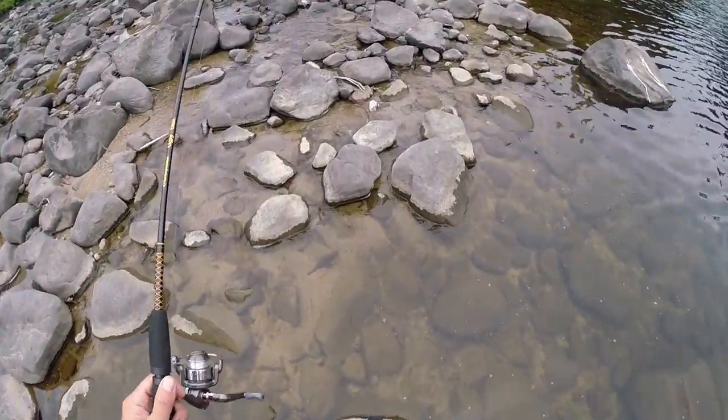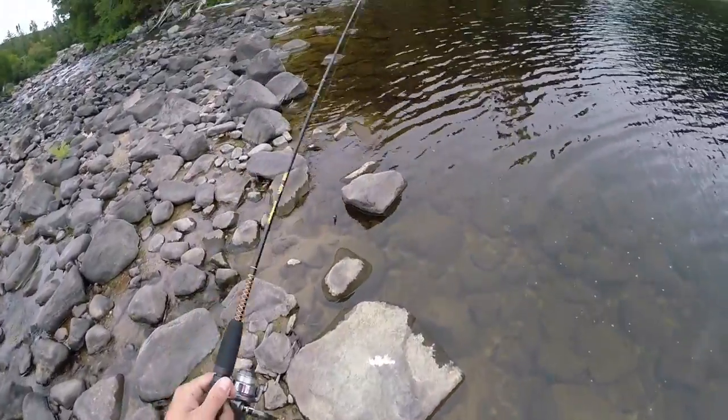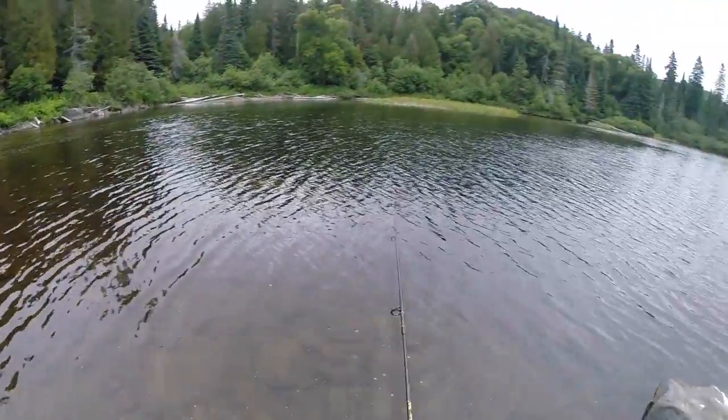In this part of the river, we're fishing for brook trout and rainbow trout. We fish with little flies, just a big enough hook to fit inside their mouths. We don't need anything bigger than that.